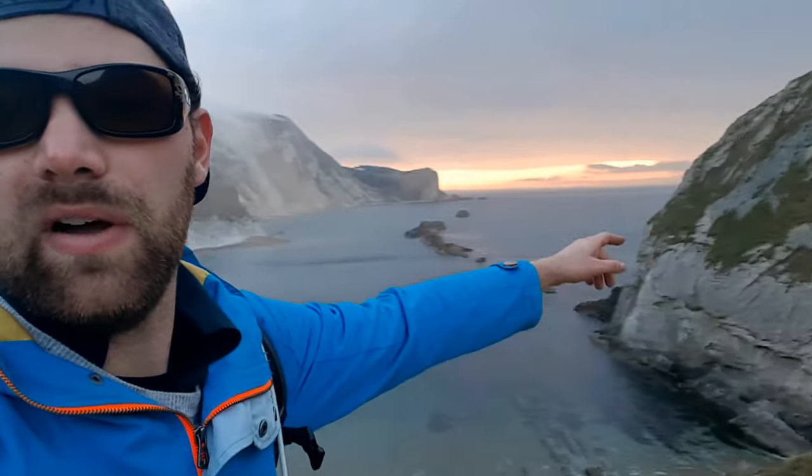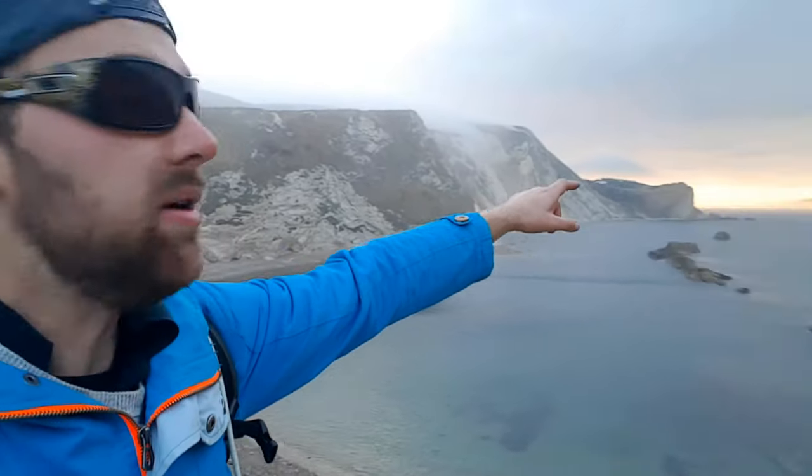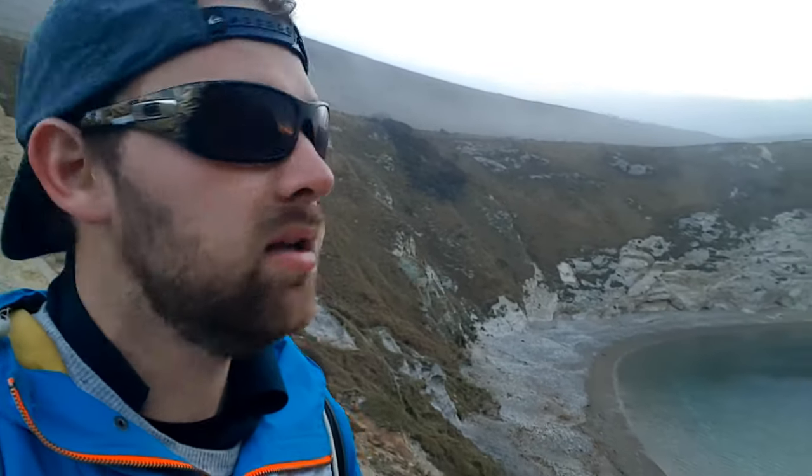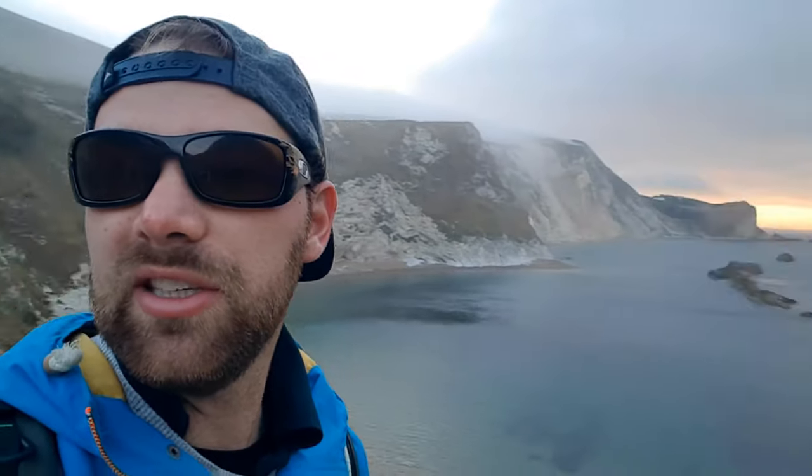I think you get a bit of the cliff on this side, a bit of the cliff sticking out in the end, mist coming over the top, and some sunrise. So yeah, I'm really happy with this. So I'll set up and come back to you in a minute.